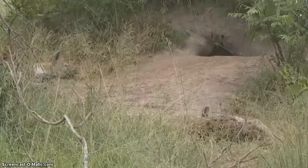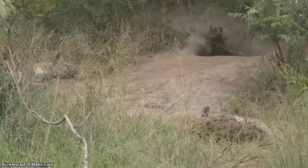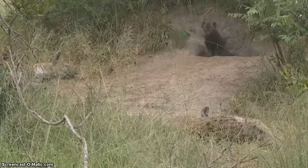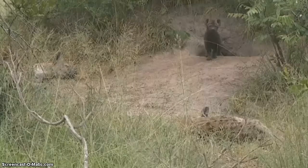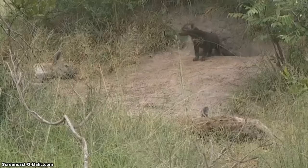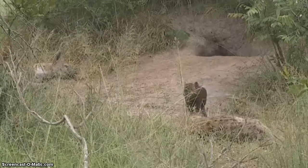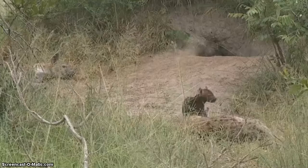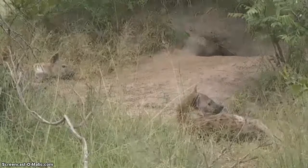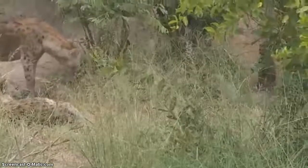Probably about a month old. It is very small, but very inquisitive. And I think that's what makes hyenas so successful, because they do have this curiosity. Actually, that one coming in looks like it could have been a youngster from a few years ago.